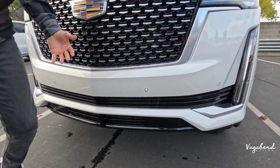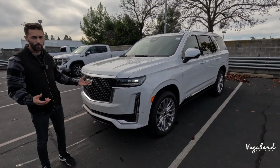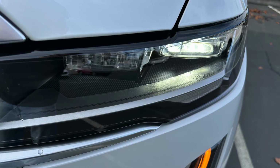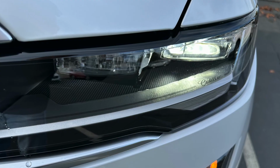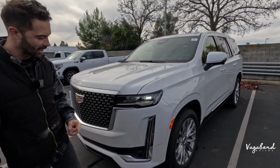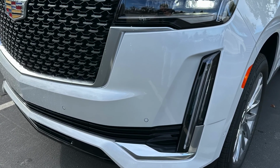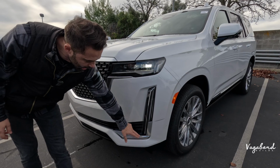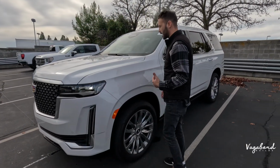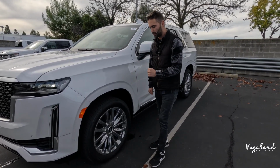Now, yes, you do have your traffic sign recognition and the crash warning assist and things of that sort on this car. LED lighting with the black housing and the Cadillac written on the interior side of that headlight. Very nice and high class feel. Daytime running lights going vertically, okay, with again that piano black gloss there, along with that matte silver. Coming over to the side of the car itself, you got your parking marker integrated into that bumper cover.